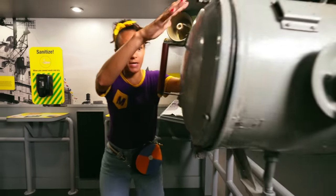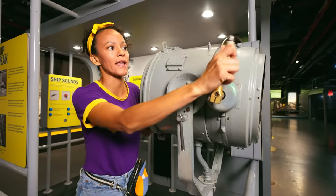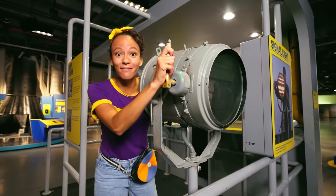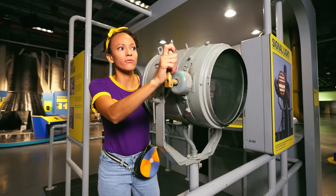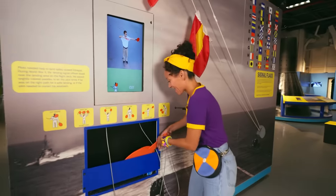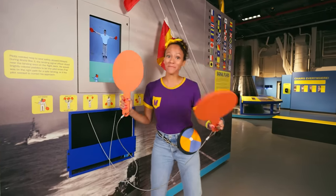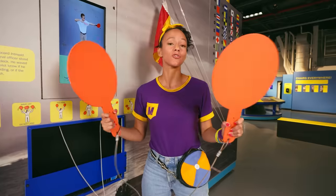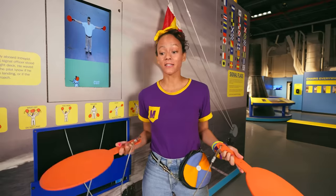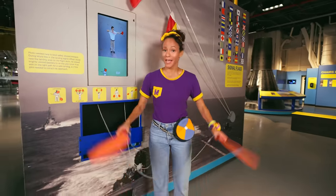Oh, and this big light is another way to communicate with people on ships super far away. See. Whoa, that's a really bright light. You could probably even see it through a really foggy night. Hello! Check out these red paddles. 1, 2. They're kind of like ping pong paddles. Well, they're super cool and helpful because it's another way to communicate. Pilots needed to be able to land safely, so they relied on signal landing officers like me.